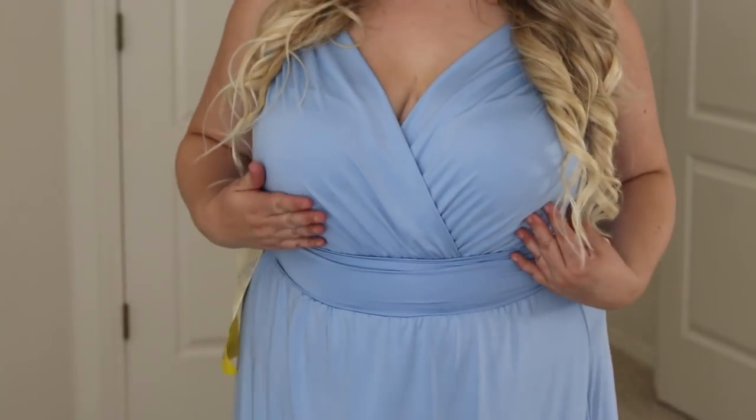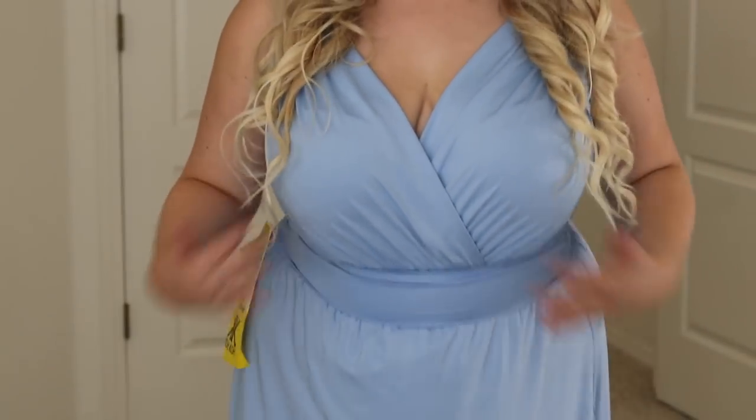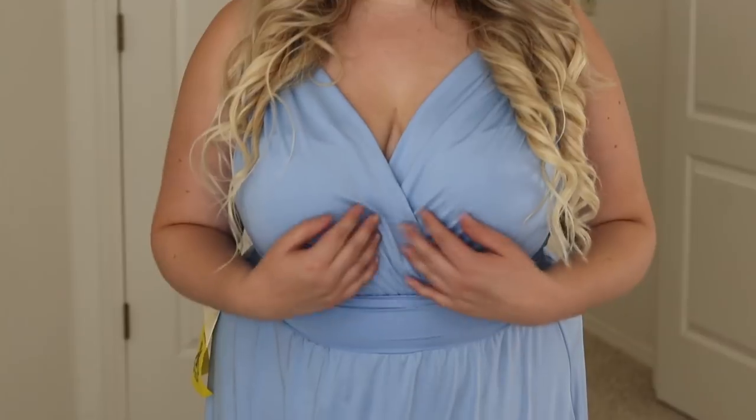Trying to find a dress in this color is really challenging because there aren't a lot of dresses in light blue, surprisingly enough. Even when I went to the stores to look for dresses, I couldn't find anything. So this was pretty much my only option, but I actually really do like the way it looks. I'm going to move you guys down so you can see. This is the top of the dress. It really is flattering up here. I like the way it fits.